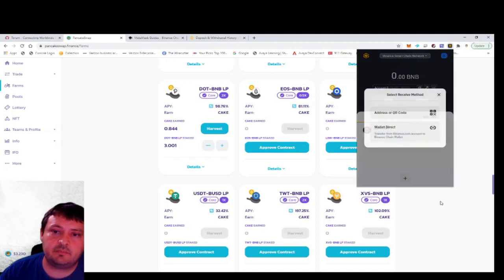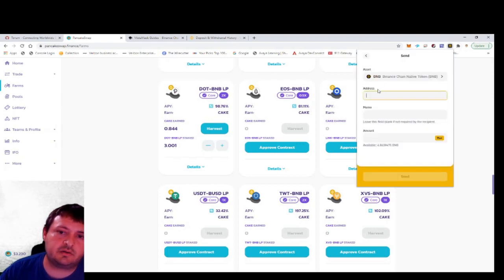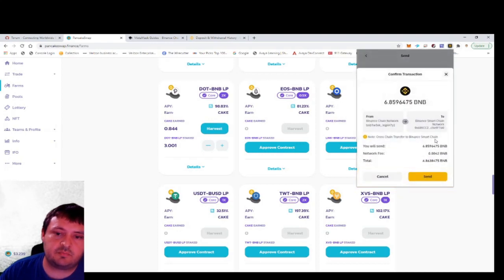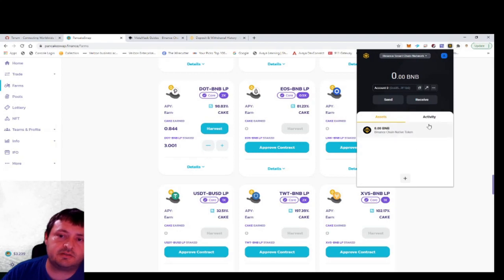So I'm going to go to my receive, and I'm going to copy this. I'm going to go over here to my regular Binance network. I'm going to do a send. And I'm going to do this right here. It says, note, I'm doing a cross-chain transfer to my Binance Smart Chain. That's fine. I do want to move it into the Binance Smart Chain. I'm going to try to send my max amount. It's going to come up with what is there. What I'm paying is the 0.0042 BNB. And I'm going to go ahead and send it. All right. So now we're just going to wait for the Binance Smart Chain to get that transaction.